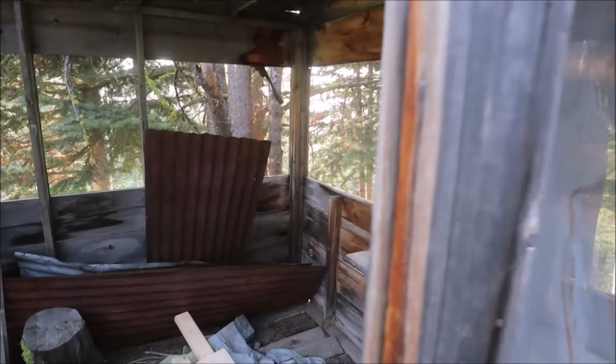This looks like it was a workshop, a tool room. Yeah, it has hinges. Still opens and closes. See the second one. That's neat though. I like seeing these old workshops. And it had this small room right before it.